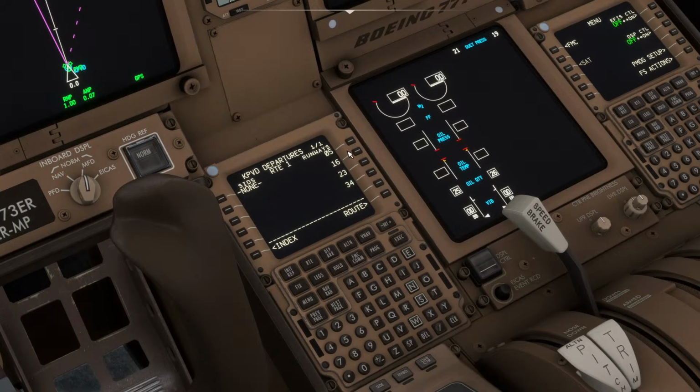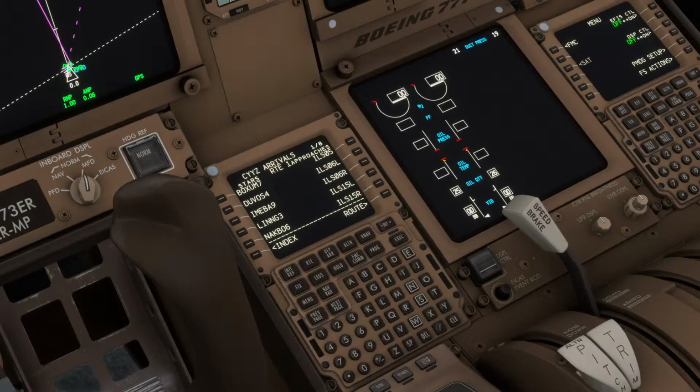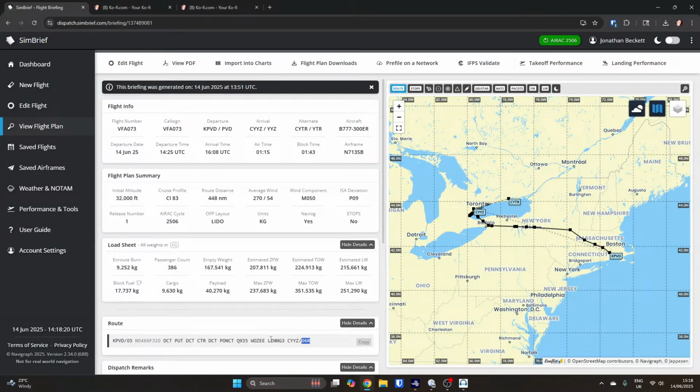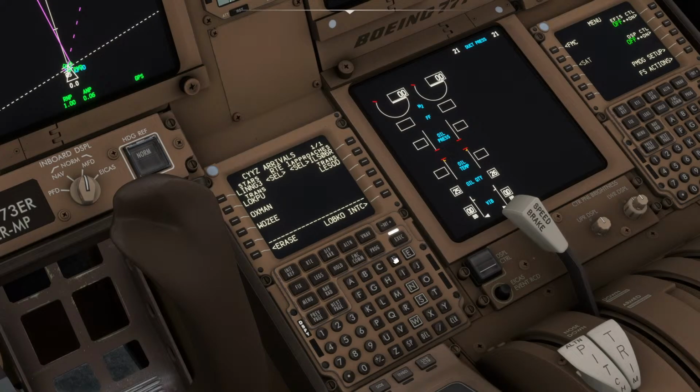So if we go departure, and we're taking off runway 05, and execute that, there isn't a SID. Come back to index, we go to arrival into Toronto. Let's go and have a look at the flight plan. So the Ling 3 STAR, and then the ILS 06 right, and Ling 3. There's no transitions involved, is there? There's nothing on here about them, but we'll see what happens when we get to the other end.